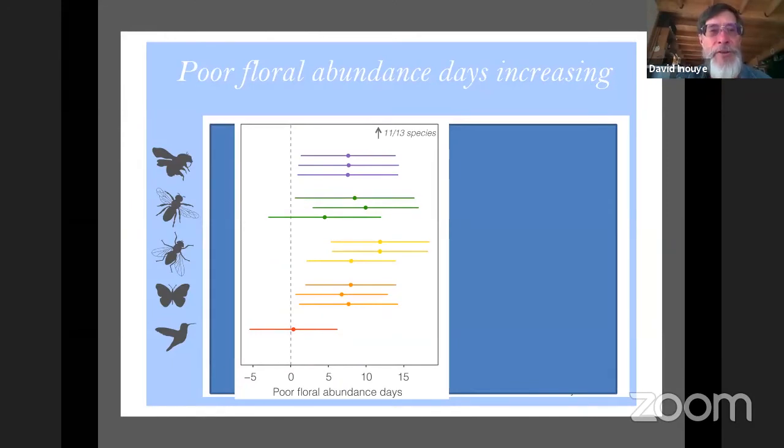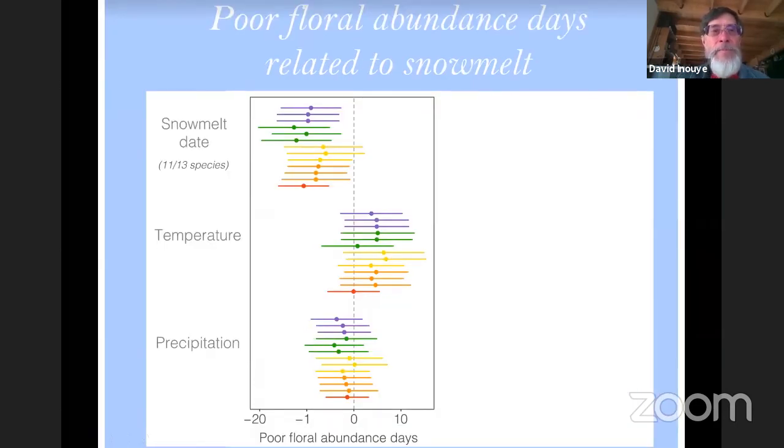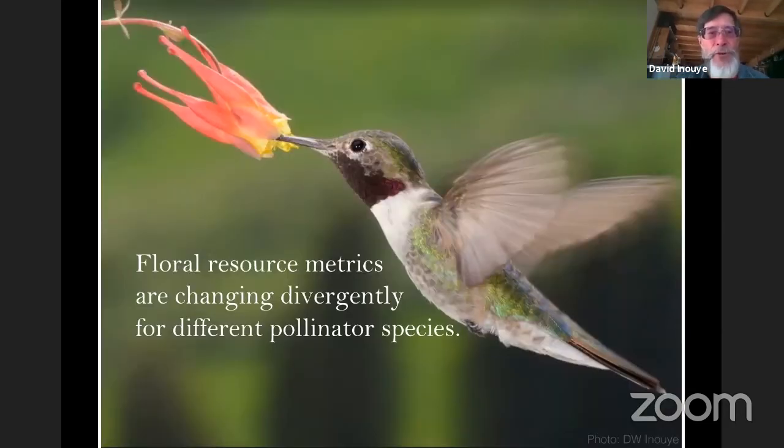And we're doing the same sort of analysis for bumblebees, for solitary bees, flies, butterflies, and hummingbirds, and looking at how poor floral abundance days affect them. And almost all these species, except for hummingbirds, are being affected by poor floral abundance days. And snowmelt date has the biggest effect on those poor floral abundance days. And that perhaps makes sense since I already told you that there's a strong relationship between how much snow we get and how many flowers there are, and that snowpack is declining. So these floral resource metrics are changing divergently for different pollinator species, which means we really have to keep track of individual species.